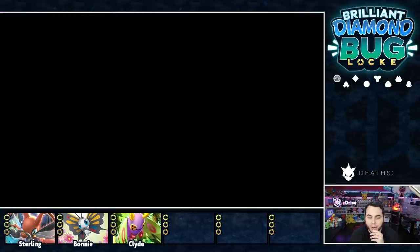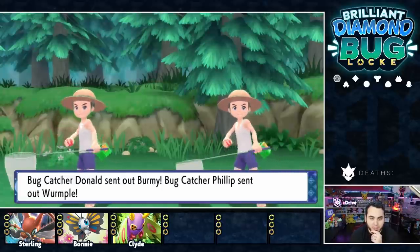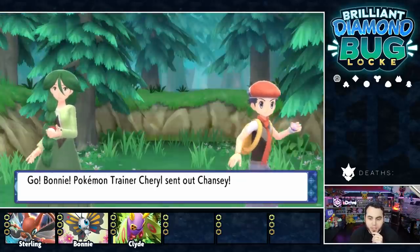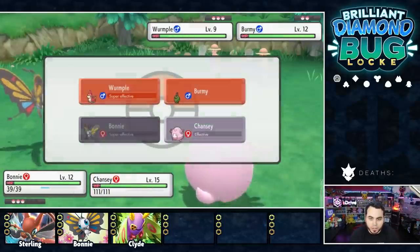All right, a double Bug Catcher battle. Let's see what they've got. I like my chances, but if they have a Beautifly, they could be kind of good. Donald and Philip, Wurmple and Burmy. Ooh, I can't wait to get a Burmy, because you already know we're going to get a Mothim and a Wormadam, and both of those could be really solid for us. So we'll just Gust away. This should be a pretty easy battle.